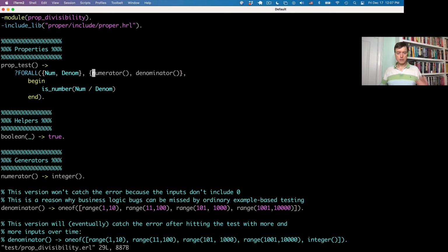The syntax is a little odd, but everything in the begin-end block is the actual test. IsNumber is built into Erlang. It's just a function. Num and denom are the numerator and denominator. Num and denom are variables here, and those variables are getting passed into this begin-end block from this tuple. So this tuple is defining the specific generated inputs for a single run of this test. So these are specific values. They will change. Every test will have a different num and a different denom, although theoretically, it could by chance happen to have the same value. But this tuple will be generated every single time and will be generally different for every run of the test.